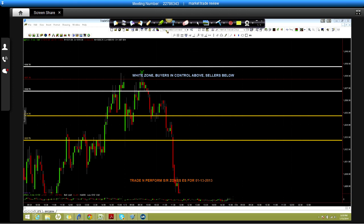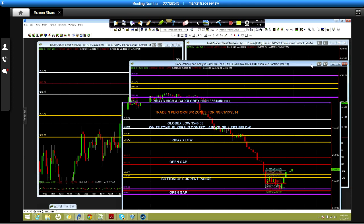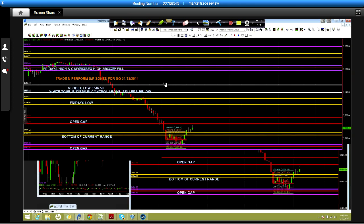The next thing that I stressed through the course of the day, hold on a second here, was over on NQ. Let me pull up the NQ chart real quick, because this turned out to be the key for the day.